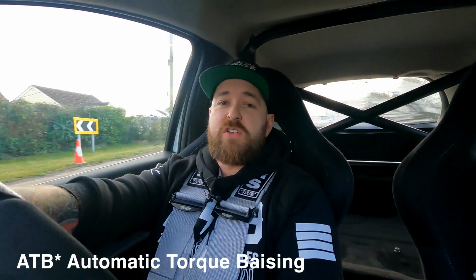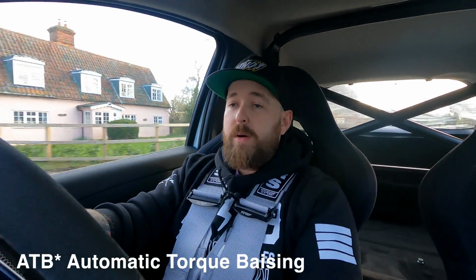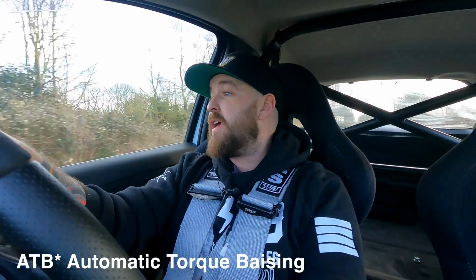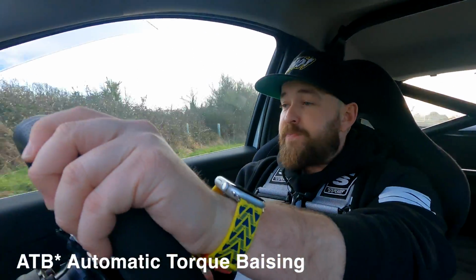Now this one does benefit from a lot of stuff. Like I said, it's got the Quaife ATB differential in it, which is absolutely superb. Oh my god, I highly recommend this. Now after driving one, I want one for one of my cars. I think it is so good. The RS200 benefited from steering upgrades from the factory and a few other little modifications over the 197 to make it an all-round better car.